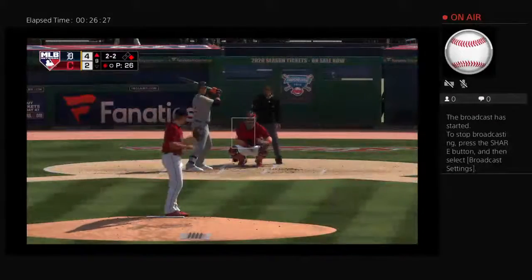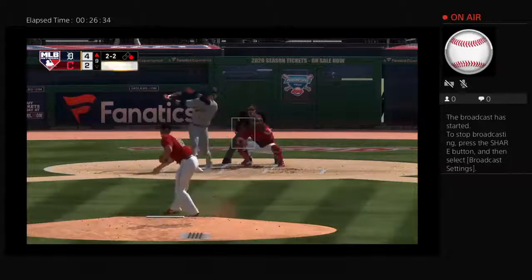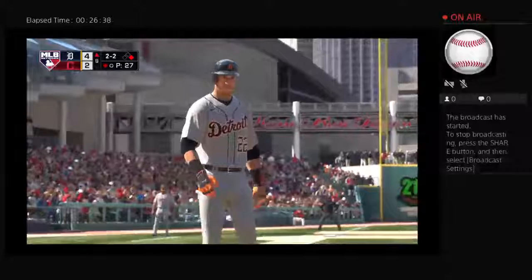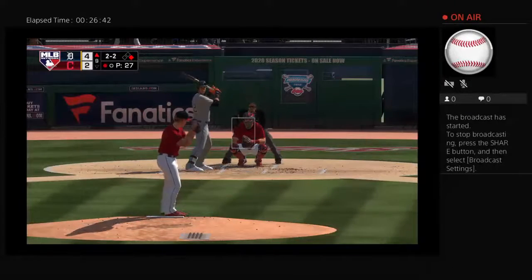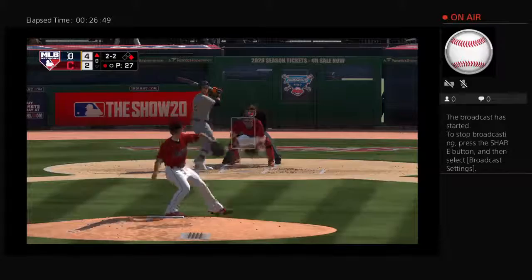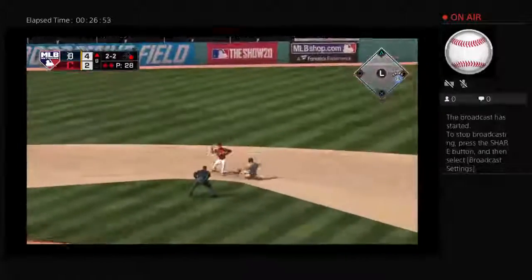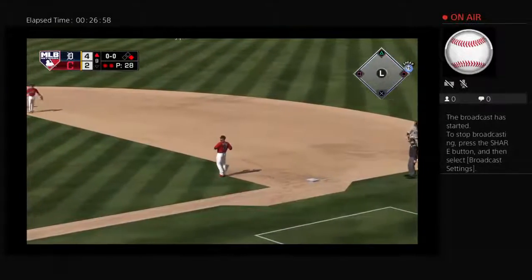Runner at first here, one man out. Fouled off. Another 2-2 offering. Oh, this is hit to third. Will it be two? Hernandez at second. On to first, but not in time as he beats it out.